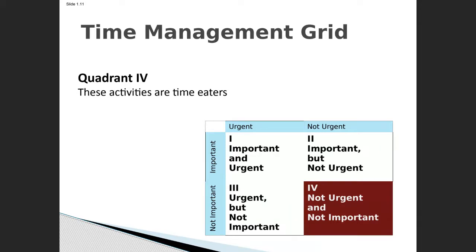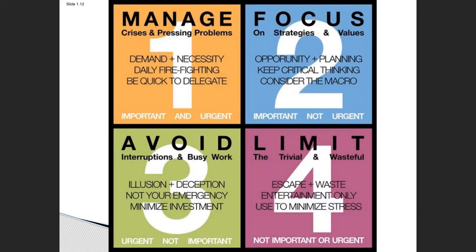These are time wasters. So now I want you to download this file. Please go to Blackboard and download all the files of this seminar. Go to seminar section and download them all, please. So go to Blackboard. There is a handout. It is called Time Management Grid Template. Please download that and we will populate that.